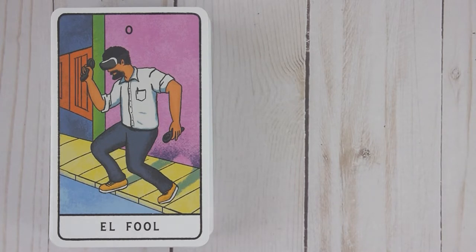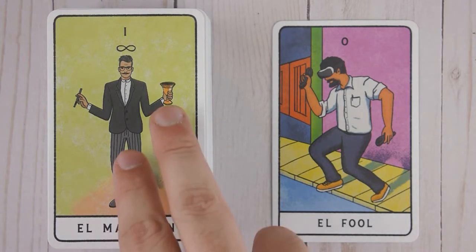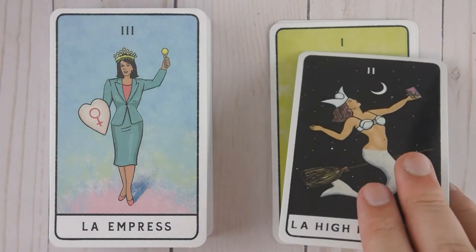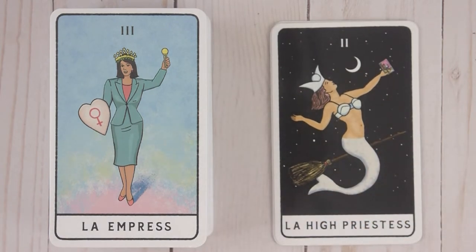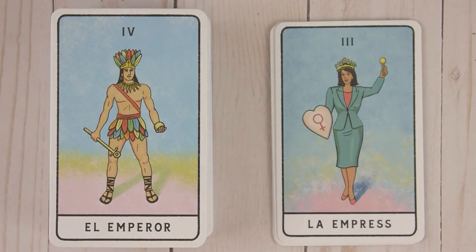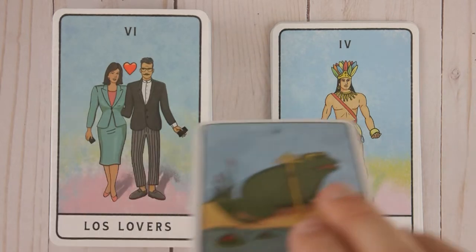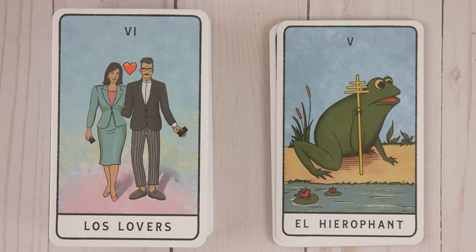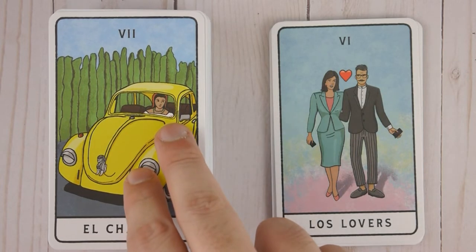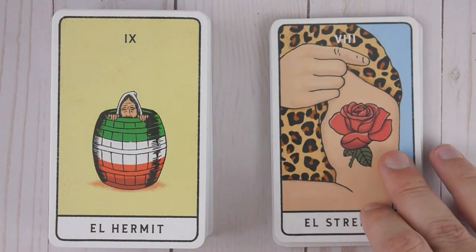We start with El Fool. El Magician. La High Priestess. Also, another thing to keep in mind with this deck, there is a comedic element to the deck as well. La Empress. El Emperor. El Hierophant. Los Lovers. El Chariot. El Strength. El Hermit.